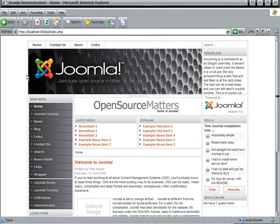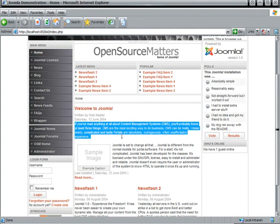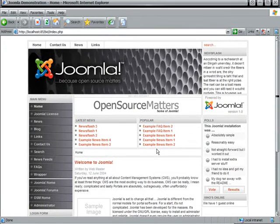Everything in here is database driven. We call that dynamic data that's being pulled. So this text right here that I'm highlighting, or down here, is actually not on this page, on an HTML page. It's actually in a database, and it pulls it from the database and plops it right there in that space. And there are many, many advantages to using such a thing.